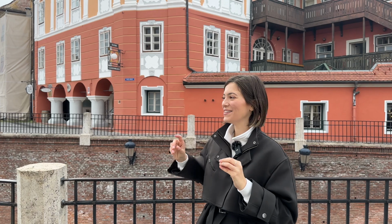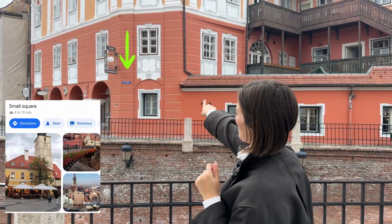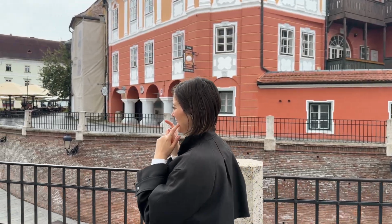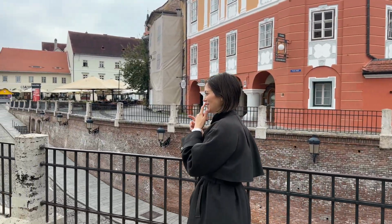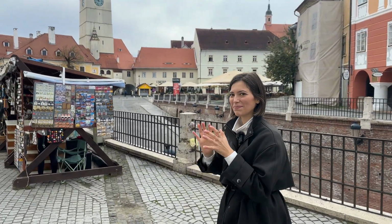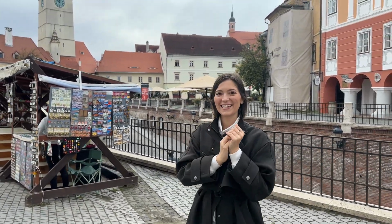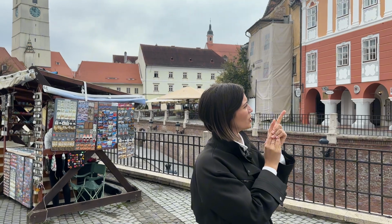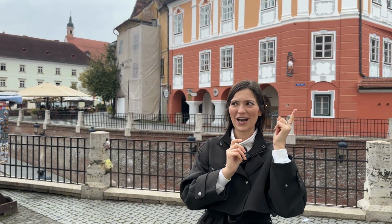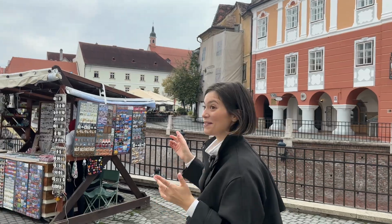And it's super nice that you can see in the back that this is the Piata Mare, the small square. They also have a big square, and I can see that they opened mini shops with souvenirs here. I saw so many, big ones and small ones, and oh, that's from the church. I think it's 11 o'clock. You can hear the sound of the church. I hope you can hear it through my microphone. Let's see what they have here.